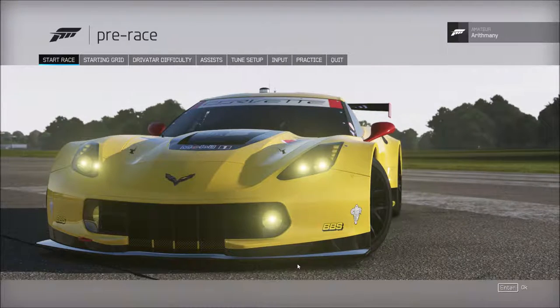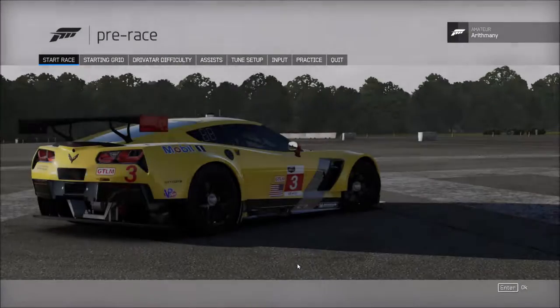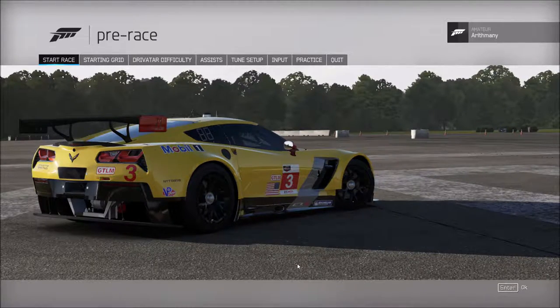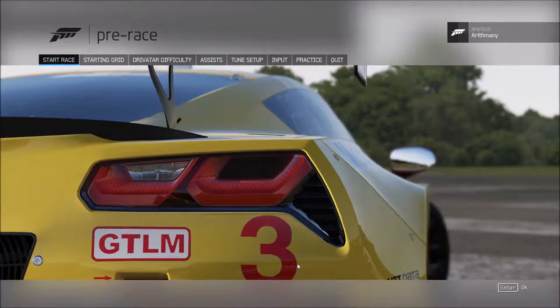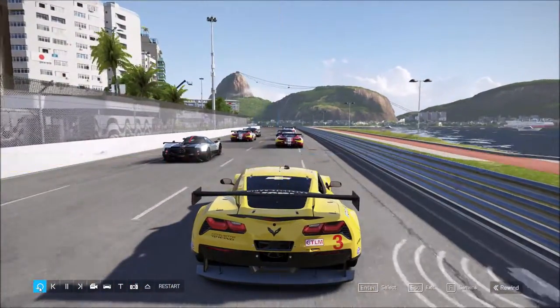All right, this time we got the 2014 Chevrolet Corvette C7R. If you ever wanted to race a Stingray at the 24 Hours of Le Mans, this is as close as you're gonna get. In its inaugural season, it won races at Long Beach, Laguna Seca, Watkins Glen, and the Canadian Tire Motorsports Park. All right, let's take her for a spin.